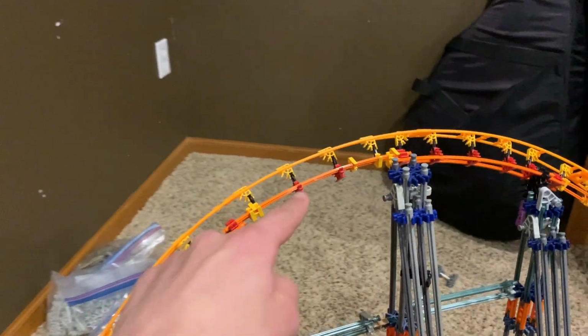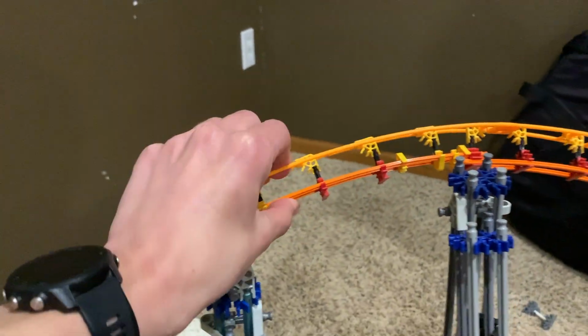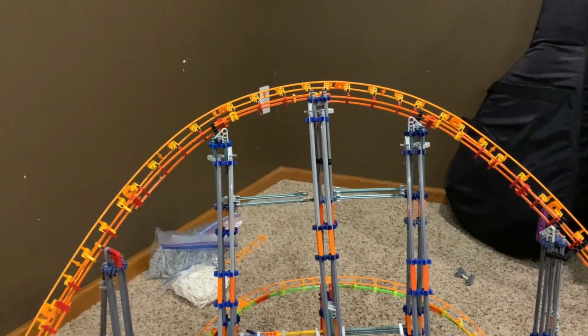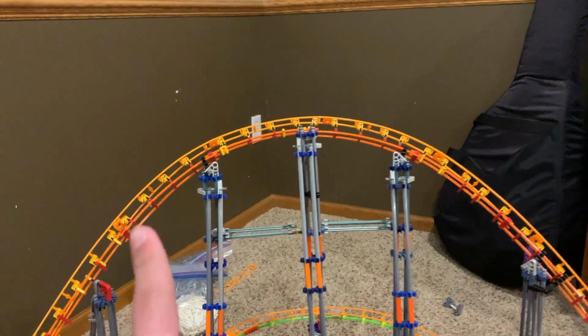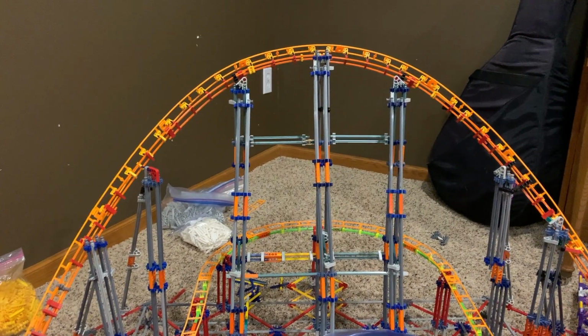And then another thing is the overbank. The real ride doesn't half invert. It's more like at a 90-degree angle. But I tried that using turns. It looked awful, and this looks a lot better, and it also runs a lot better. So I'm gonna keep it like this.